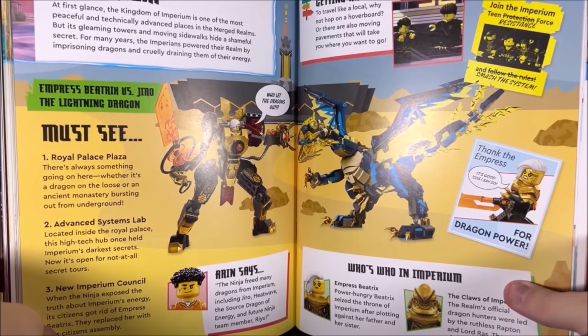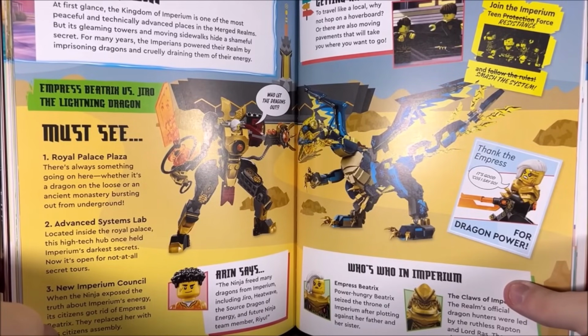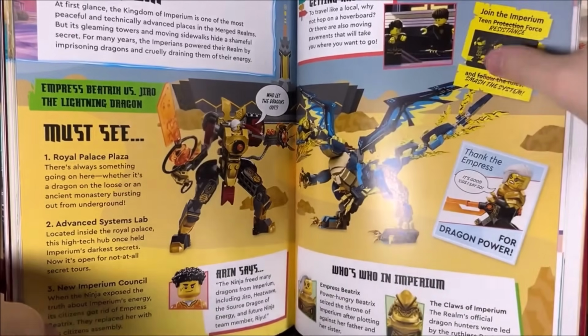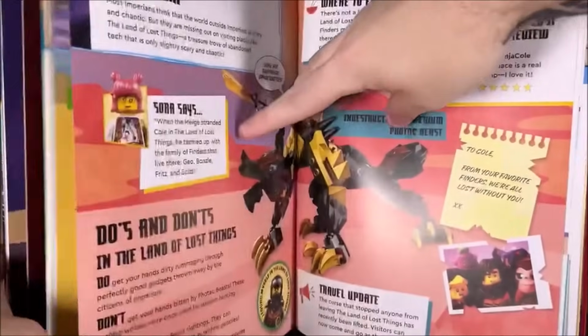First of all, we have Imperium. So Imperium, hooray, Empress Beatrix, all that good stuff. "It's good because I say so." Nice. That is pretty much how she acted.